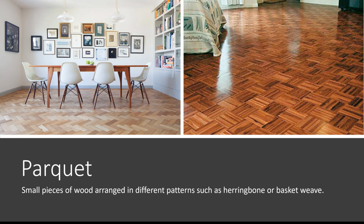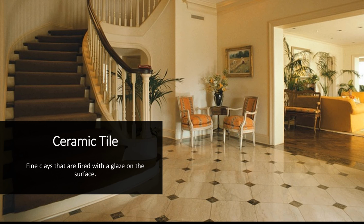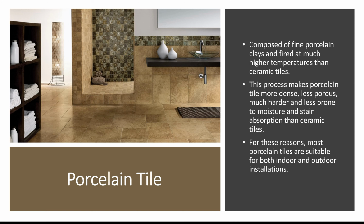Okay, then we have our tile flooring. You have 2 different types. You have ceramic tile. This is fine clays that are fired with a glaze on the surface, okay? So these ones are a little bit more shiny usually. Then you have your porcelain tile. This is composed of fine porcelain clays, and it's fired at much higher temperatures than ceramic tiles.